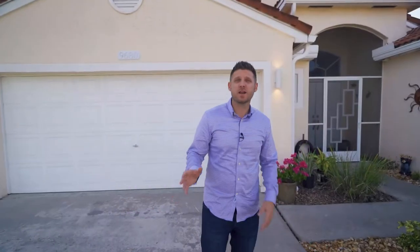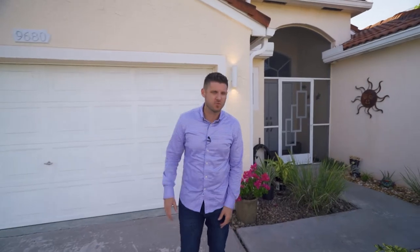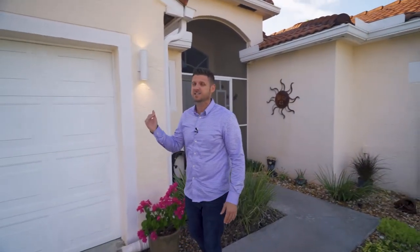Welcome to another listing of mine in Boca Landings in beautiful Boca Raton, Florida. This is a 3-bed, 2-bath home with high ceilings.